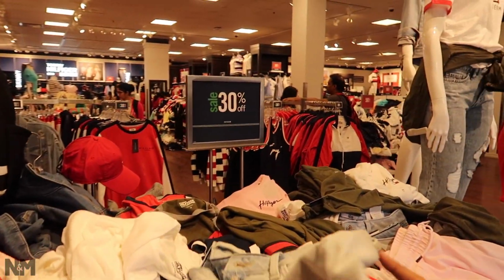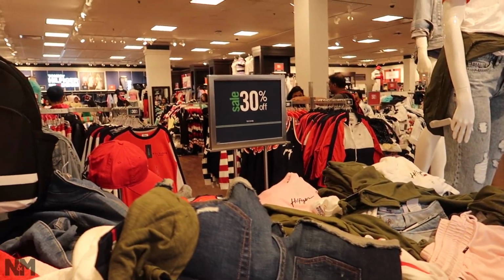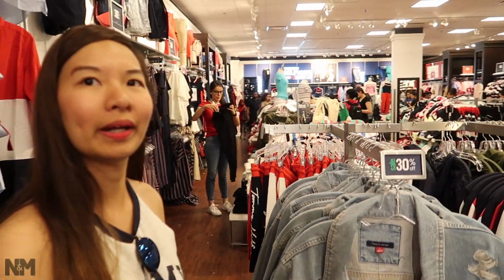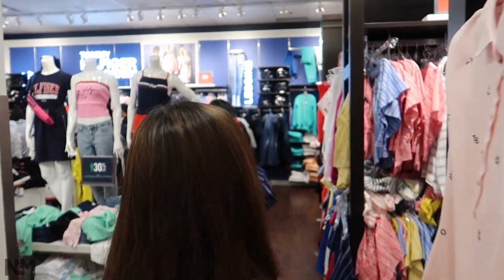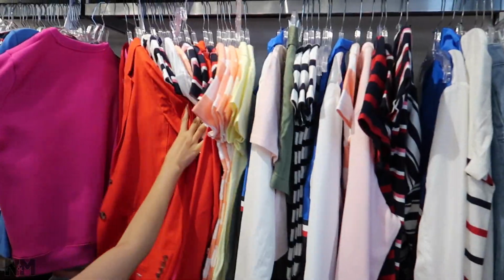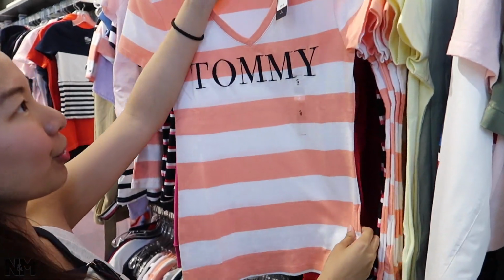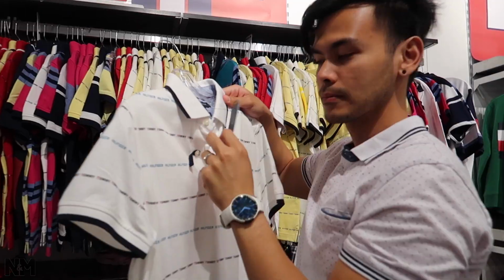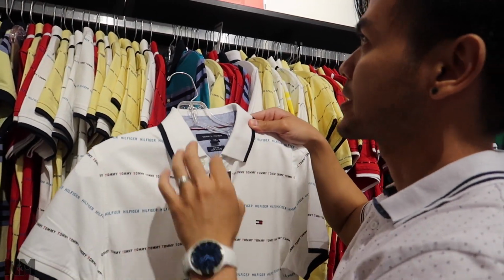So yeah, right off the bat, you can get 30% off for these casual wear. But I think we should go to the heart of the discounts. Where? The clearance. Let's take a look. 70% off. 70% off here too. This shirt is $40, less $70. Get this polo shirt, originally $65. It's down to $24.